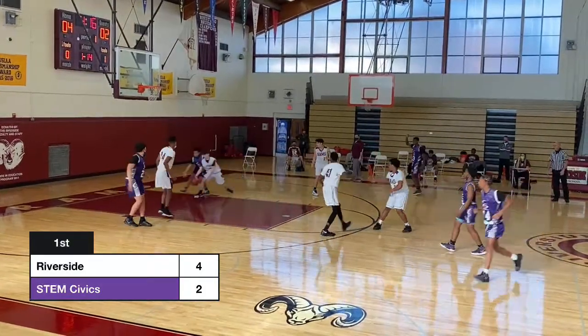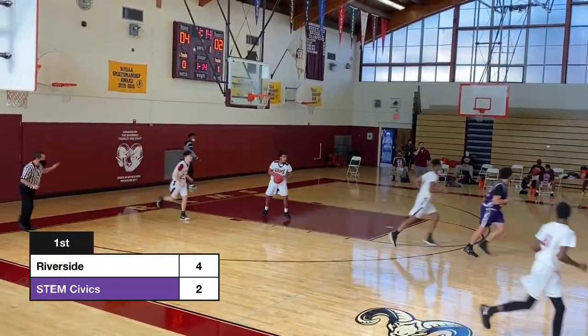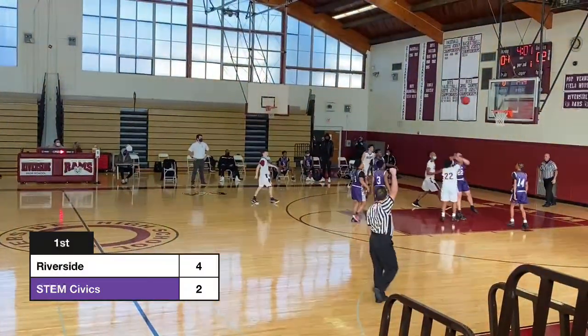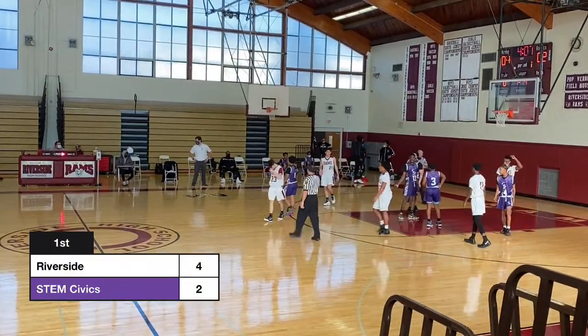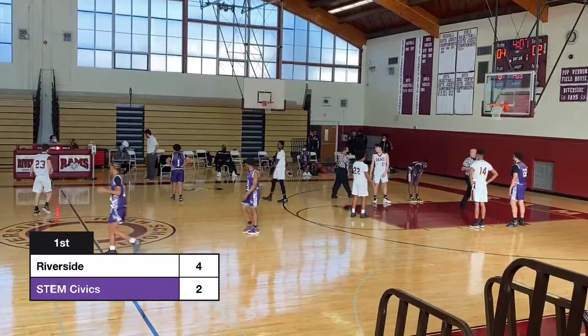Johnson with the ball at the top. He throws a risky pass down the lane, and it doesn't hit its intended target. So another turnover for STEM Civics. A nice cut through the lane. And the foul is picked up. He misses the shot, but gets the foul call. So he will go to the line to shoot 2.